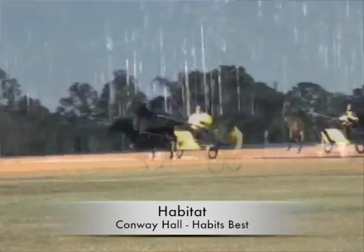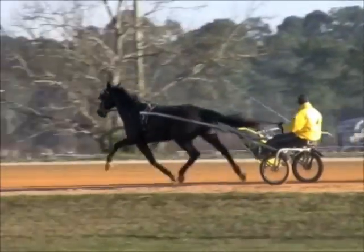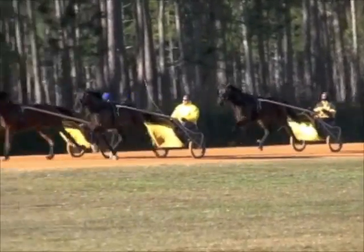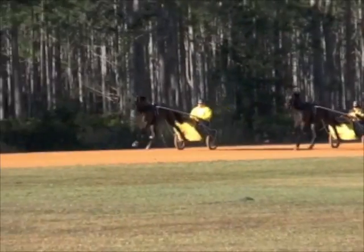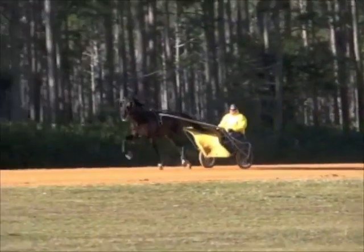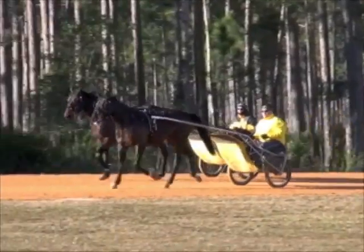Habitat. Now this is one that everybody here at the barn really likes. A Conway Hall colt, $55,000 out of Lexington. Yeah, and I favor Conway Halls, and I can't give you a real good reason why, except that I've always liked them better than the Andover Halls, and I like the Cantab Halls real well. But for New York, he's an awful good sire.